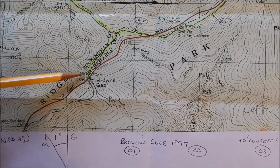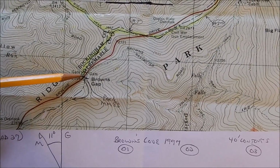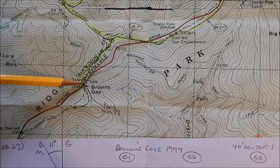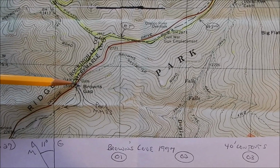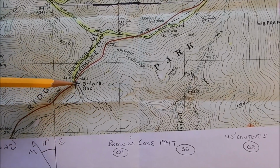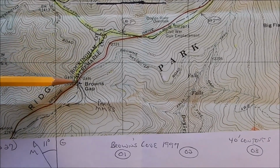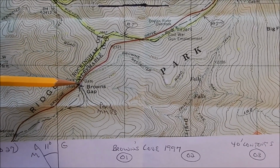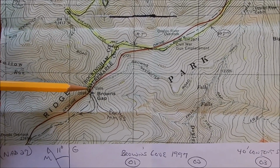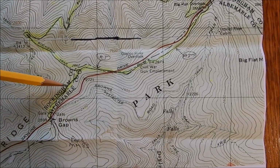This red line here is Skyline Drive, running through Shenandoah Park. And I parked right here. This is about mile marker 83, which is Browns Gap. And then the Appalachian Trail comes through the gap like this. So when you park your car here, you just get out and look for the white blaze in the parking lot, and you start heading up the hill. That's the Appalachian Trail, blazed white.